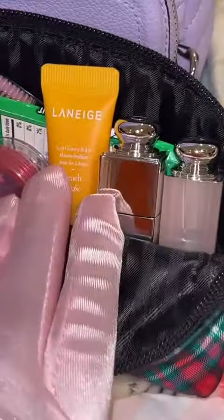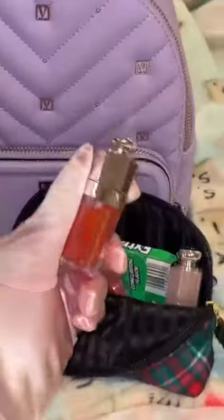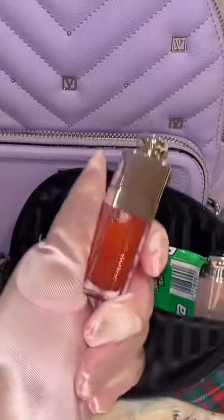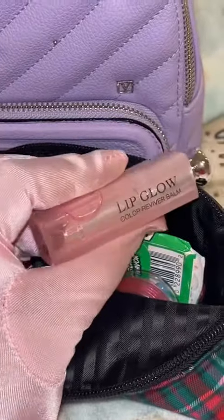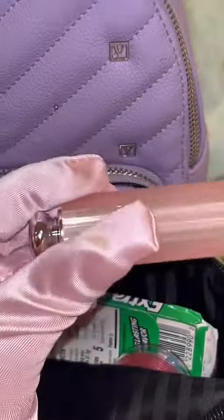I have three lip products, my Mango Laneige lip balm mask. I have a Dior lip oil. If you want to treat yourself to one bougie product, I recommend this lip oil. And then I also have a Dior lip balm. It has a tint, but it's not like a lipstick. It's super comfortable and hydrating to wear, and I love the packaging.